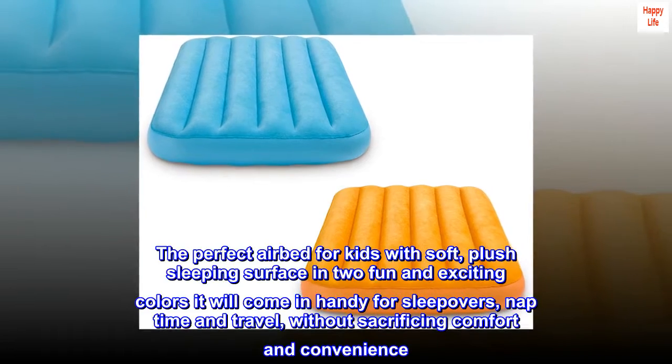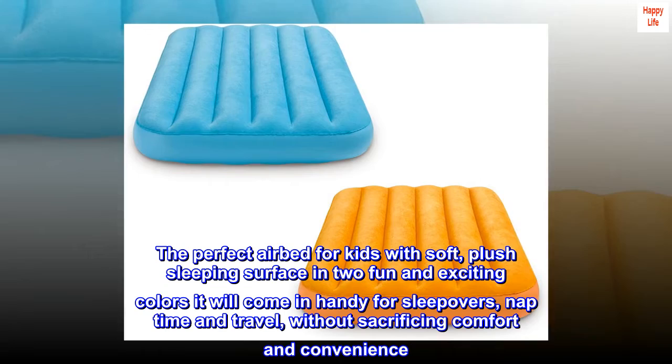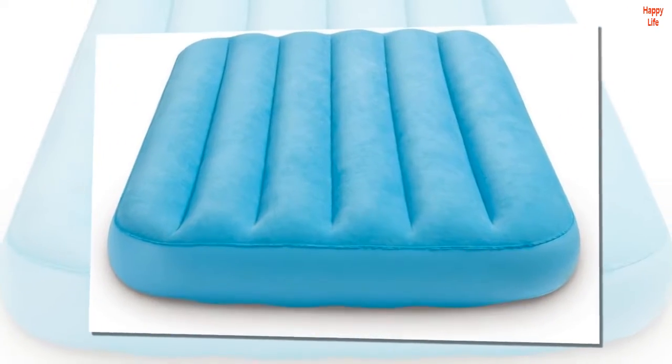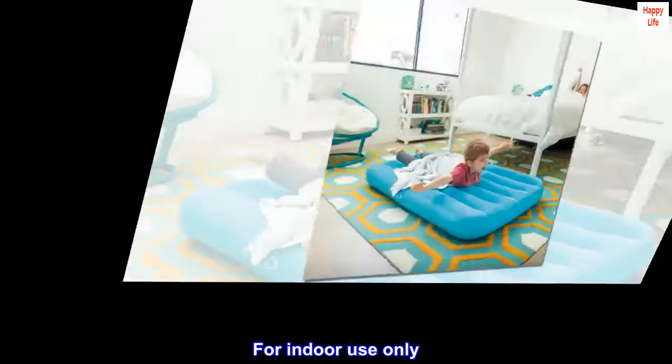The perfect airbed for kids with soft, plush sleeping surface in 2 fun and exciting colors. It will come in handy for sleepovers, nap time and travel, without sacrificing comfort and convenience. Ages 3 to 10 years. For indoor use only.